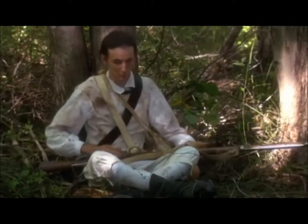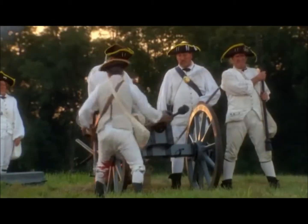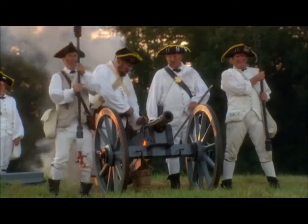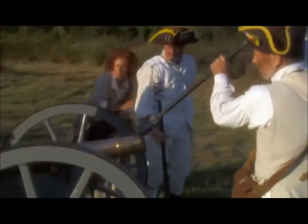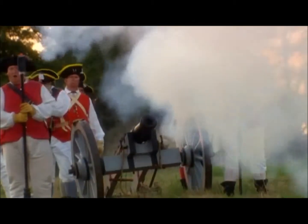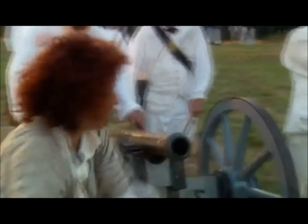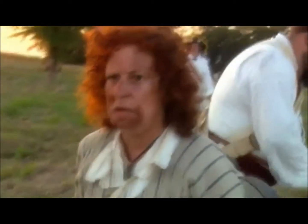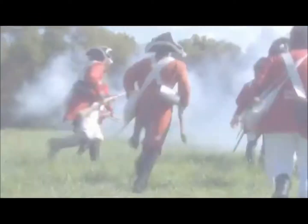Eyewitness Joseph Plum Martin picks up the story. A cannon shot from the enemy passed directly between her legs, carrying away all the lower part of her petticoat. Looking at it with apparent unconcern, she continued her occupation. Just how much of the Molly Pitcher legend is true remains a source of controversy. But the heroism of the Continental Artillery, Pennsylvania Brigade, is beyond dispute.